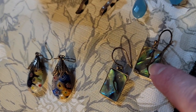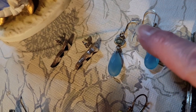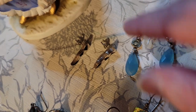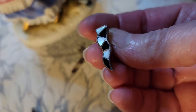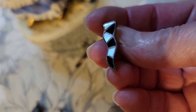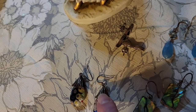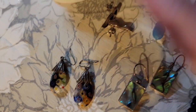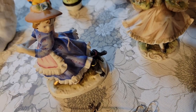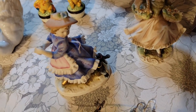Okay, so let's talk about what sold during the sale. Sterling and abalone earrings. These are sterling and glass earrings. These ones are sterling and we think mother of pearl and onyx earrings. And these are sterling and millefiori earrings. And then I also sold the two figurines.